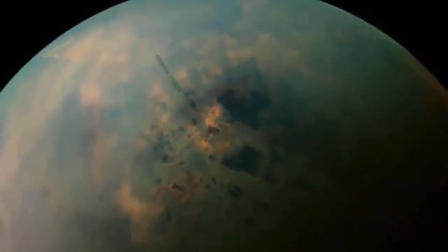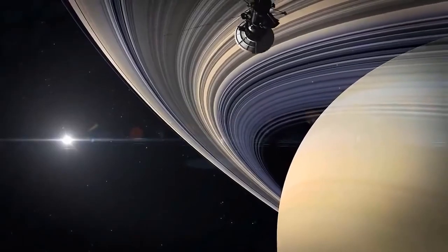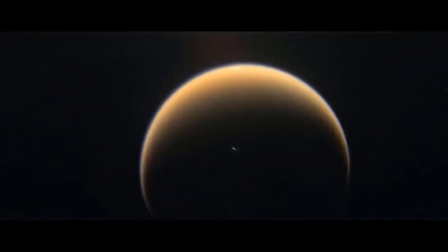Cassini flew at a distance of 1,280 miles from Phoebe and was able to capture almost the entire surface. The speed of rotation of the moon creates a dark, cratered surface with walls up to 10 miles tall. Some craters can be as large as 50 miles across.